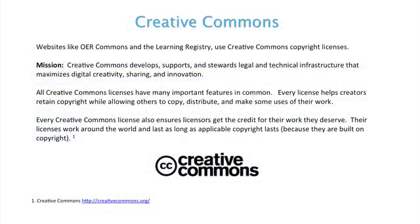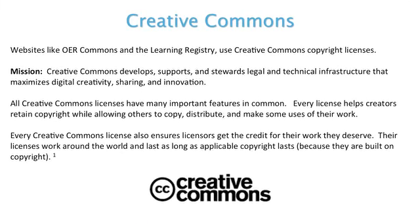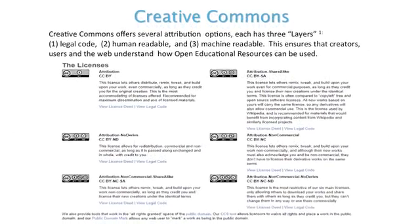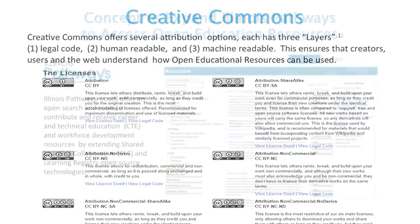Websites like OER Commons and the Learning Registry use Creative Commons licenses. These licenses help creators retain copyright while allowing others to freely copy, distribute, and make some uses of their work. Several licensing options are offered that provide the legal code, that are understandable to creators and users, and that are machine-readable when posted to web pages.